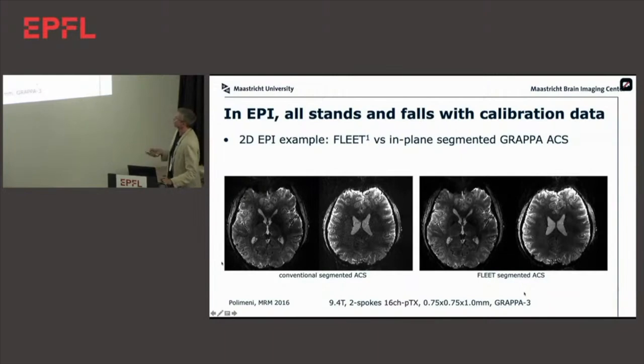In terms of the same story for 2D, there's something that FLEET did, a way of segmenting the reference data slightly differently. Again, this is something from MGH, John came up with that, I think. I'm not sure how well it shows on this slide. There's some fairly high resolution EPI at 9.4 T, with some PDX thrown at it as well. You see how this one is super grainy, but this comes out super nice. It's actually the same data reconstructed with slightly differently acquired reference data. So those things matter, that's all I'm saying.